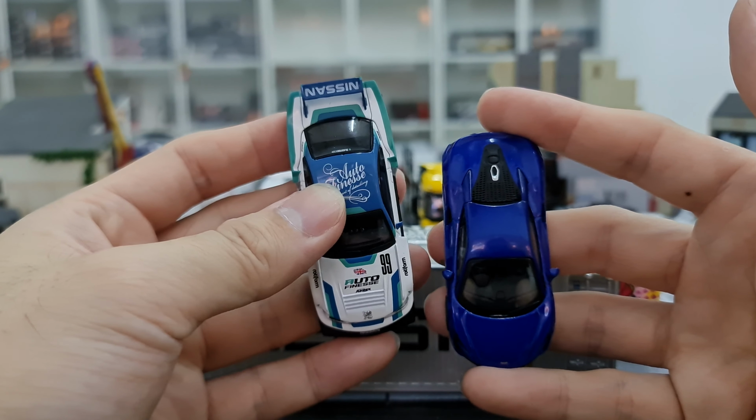Cool. Alright, look at that carbon fiber effect. The carbon fiber finishing at the back here. And it's really very nice. Because there's something about this particular release, right, that I really like. Just look at all the details, even on the dashboard, on the center console. Oh man. Look at that.